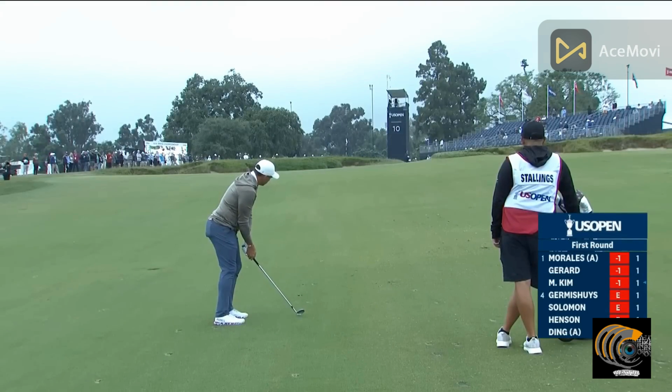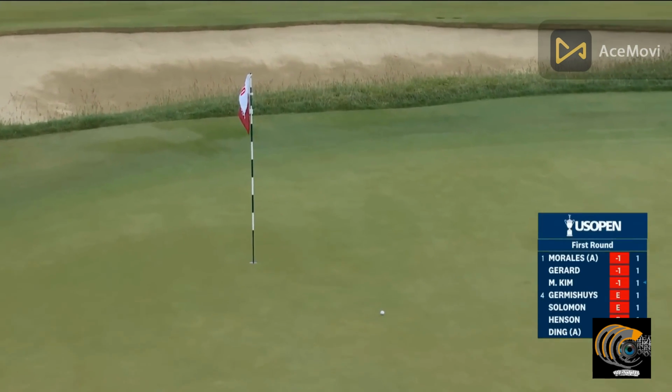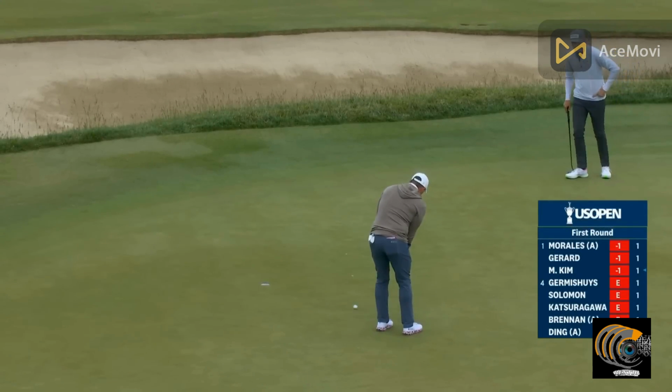As we go to the 10th, and Scott Stallings, Jim. Yeah, just 96 yards. Probably playing about 100, low hundreds. It's on a great line right here. Will it check for him? Yes, it does. Good looking shot there.